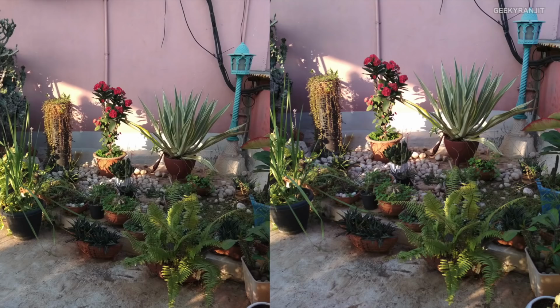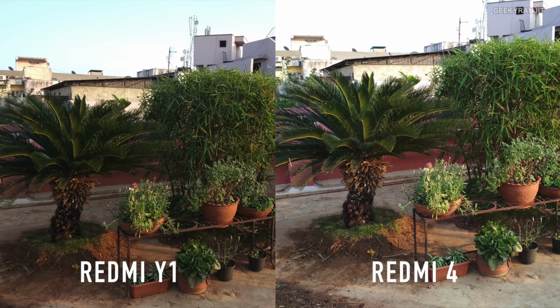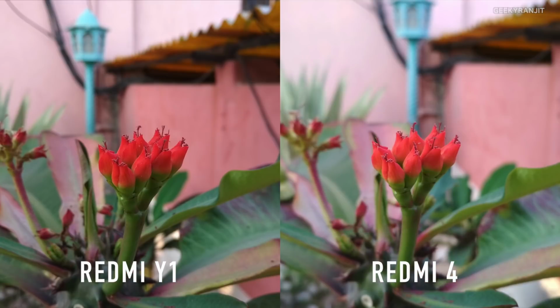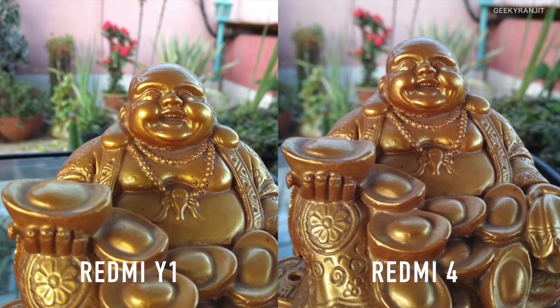Samples from the rear facing camera. On the left we have the Y1 and on the right we have the Redmi 4, and immediately I noticed that the images are a lot brighter with the Redmi 4, and in fact a lot closer to reality. But in terms of macro shots, I would say the Y1 was doing a lot better than the Redmi 4. It's not like I couldn't take macro shots with the Redmi 4, but the Y1 produced better pictures in terms of macro close-up shots. Also in terms of color reproduction, as you can see, the Y1 produced better colors.